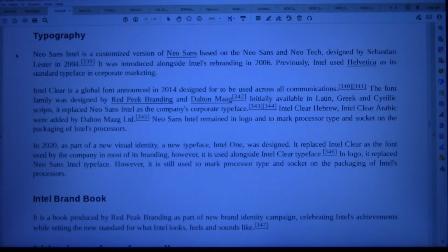Litigation and regulatory disputes. Patent infringement litigation, 2006-2007. In October 2006, a Transmeta lawsuit was filed against Intel for patent infringement on computer architecture and power efficiency technologies.